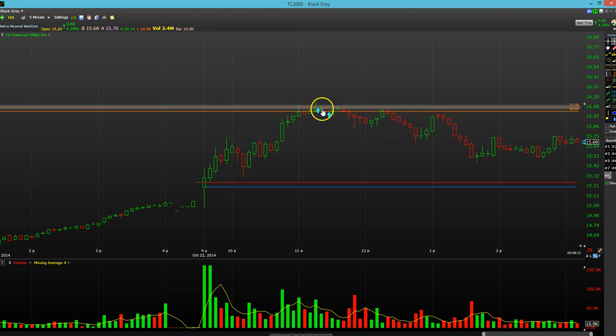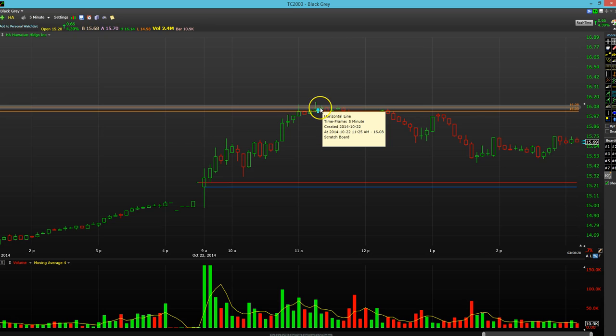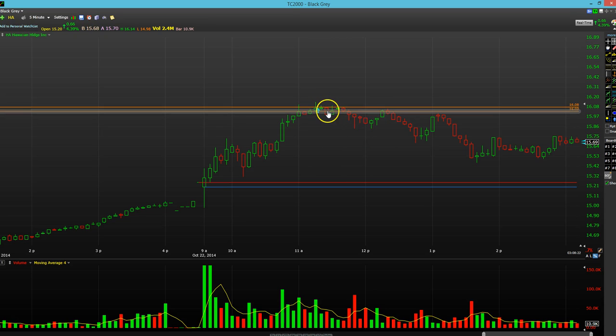And also at this point, remember how the SPY was going up? The SPY was going up here, and this was not following suit. So over about a 10-minute period, it just did nothing. So I decided to exit the trade as it showed any sort of weakness, and I exited for a 5-cent loss at 16.03.